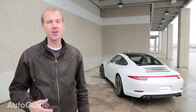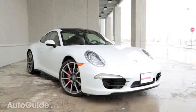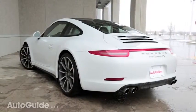The Carrera 4S truly is a great vehicle, although it remains a toy for the rich only, and it's something that people like me can only dream of buying one day. That said, it is worth every penny, which is more than can be said for many other vehicles in its price range, and that alone makes this a truly exceptional sports car.